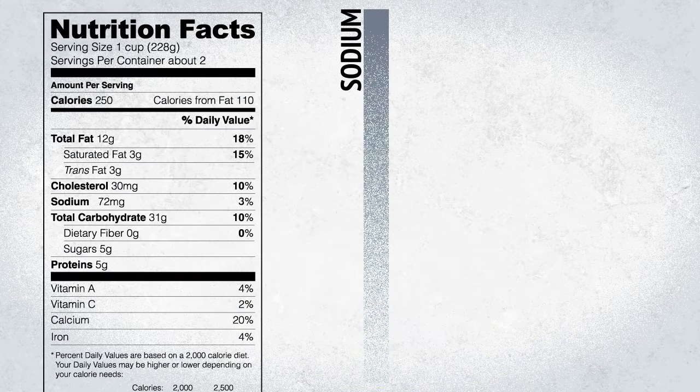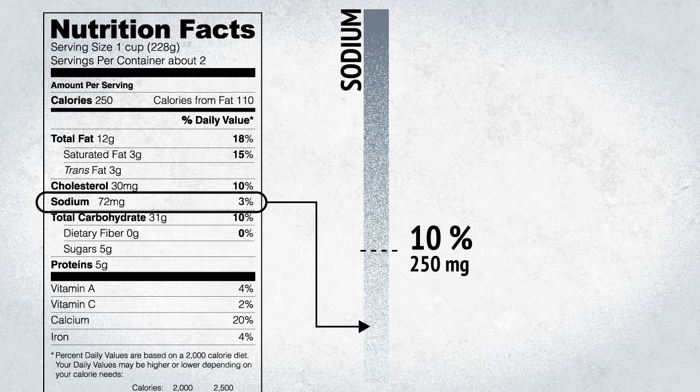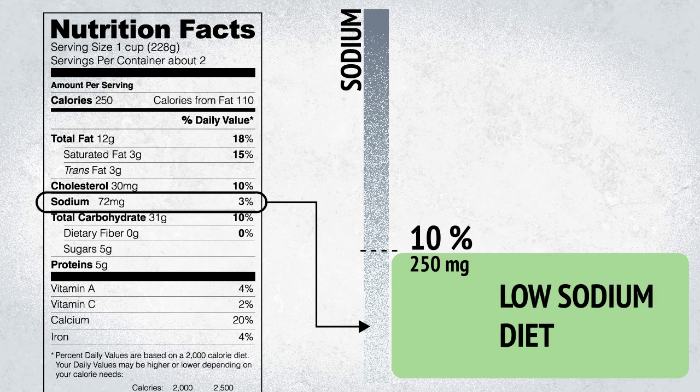Here are some examples. A food with a percent daily value of less than 10% has less than 250 milligrams of sodium per serving. This food fits into a low-sodium diet. Ideally, you want to choose foods with a percent daily value of 5% or less.